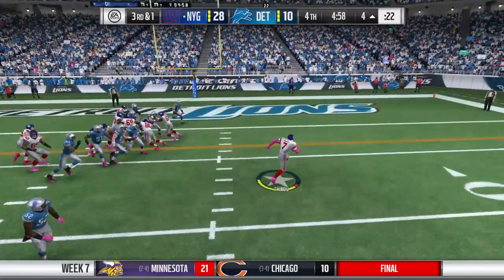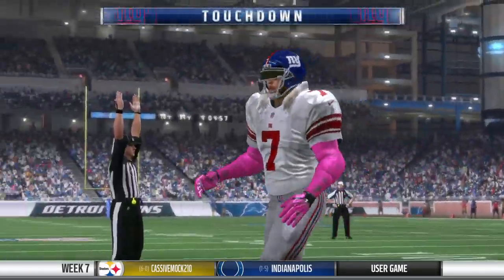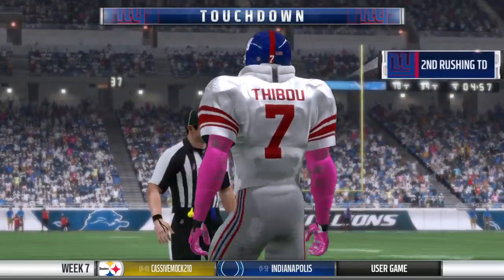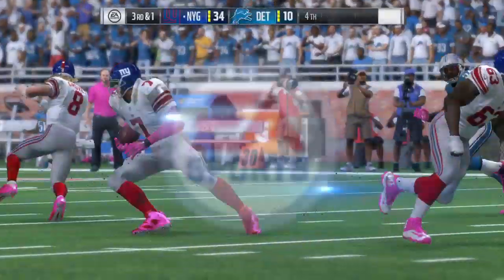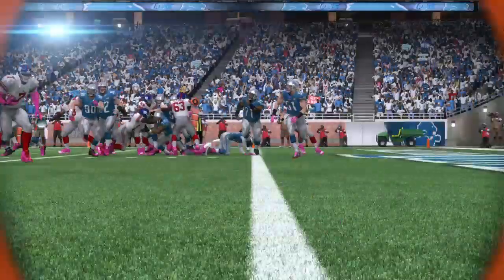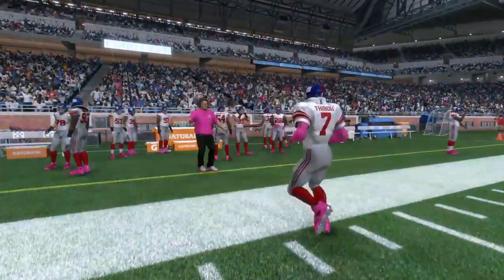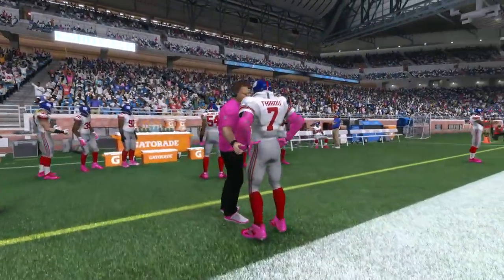Now they try the right side here. And he takes it into the end zone for a giant TD. A great play there with touchdown number 3 here in this game and 17 now on the year. And the Giants add on to their lead. He's got the hat trick, 3 touchdowns now.